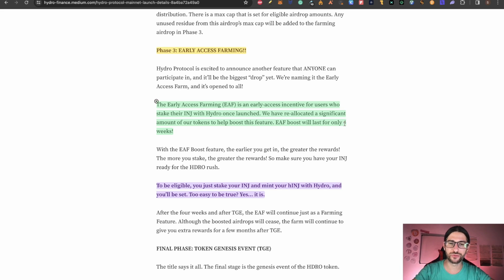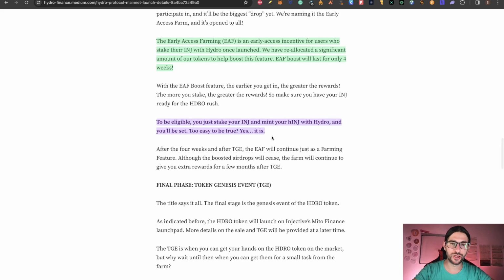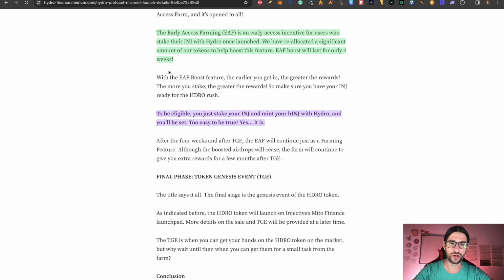So this is during February. To be eligible, you just need to stake your Injective and mint your Edge Injective with Hydro and you will be set. Too easy to be true? Yes, it is. So basically you are going to stake in the Hydro protocol once they launch it. So mark this on your calendar, January 31 for the launch of Hydro, and then 1st of February enter here. And of course, the earlier you get in, the greater the rewards, and the more you stake, the greater the rewards. So make sure you have your Injective ready for the Hydro rush.